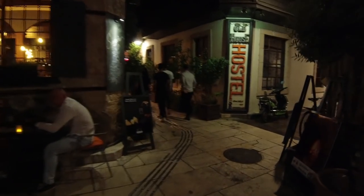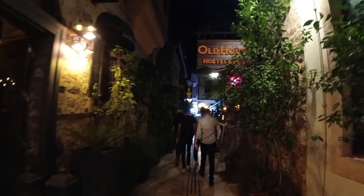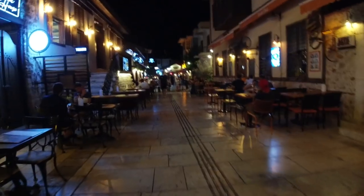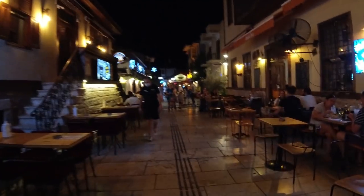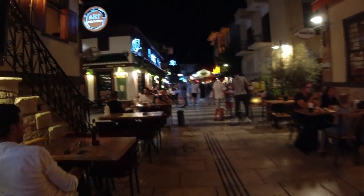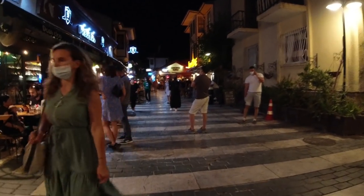The old town of Antalya is definitely looking like a nice spot. I've actually been here before, back in 2009, but I don't remember it very well. Pretty ultimate nightlife scene here. So many restaurants and pubs. Gastro pub, Dublin. And I think down here.